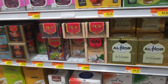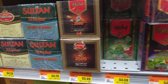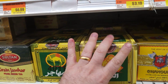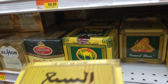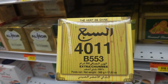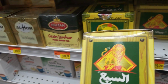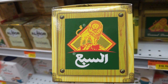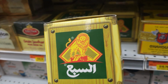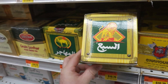Ooh, tea. We have tea. We have sultan. Ooh, and then my personal favorite. The old Sabah 4011. This is the best green tea, maybe not in the world, but the best green tea that I can get here. One of my favorites in Morocco. This is amazing. Definitely try this one. Brew yourself a pot of tea. Make it with the 4011.